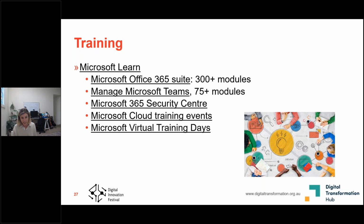We're very lucky in terms of training. Microsoft Learn, they've got too much, and sometimes it can be overwhelming, but they have categorized it. So you've got Office 365, then you've got Teams, Security Center, Cloud Training. But Microsoft has also partnered with TechSoup, and they've created a digital skills center for non-for-profits. I'll link that at the end of this slide deck, and that will be sent out to everyone. That's a collection of training courses designed for non-for-profits, because sometimes Microsoft Learn can be a bit overwhelming, so TechSoup has created the training there for you. And yeah, so much more on our digital hub as well.